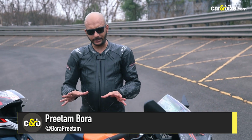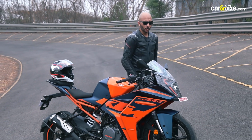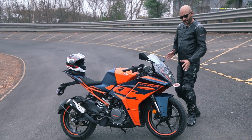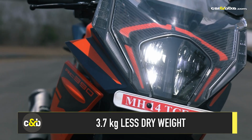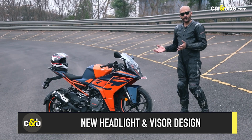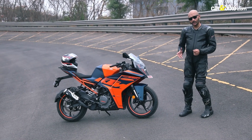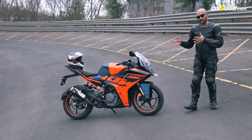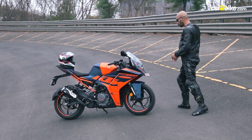Okay, so let's take a look at what all has changed visually on the all-new KTM RC390. Now the overall stance and silhouette remains the same. The first thing you'll notice is the face. It's completely been redesigned with a new windshield, new headlight. It's a love it or hate it kind of thing. You may like it, you may not like it. Well, opinion is subjective. Frankly, to me, the older design of the face looked sharper than this one. But yeah, the more time you spend with it, it begins to grow on you.